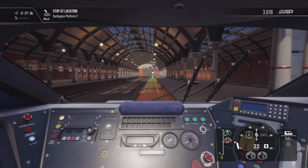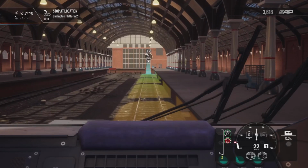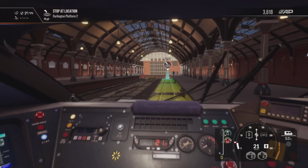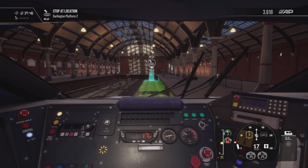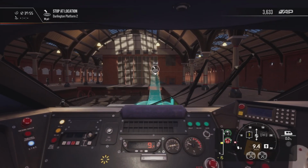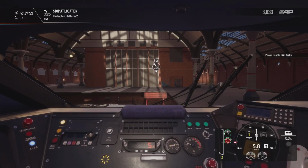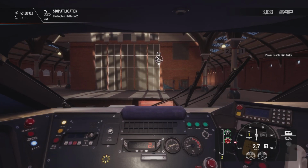What we're going to do is we're going to stop. Look, these ones are terminus stops, whereas these ones here kind of go through. Okay. There we go. Nice. The sun peeking through. There we go. Done.